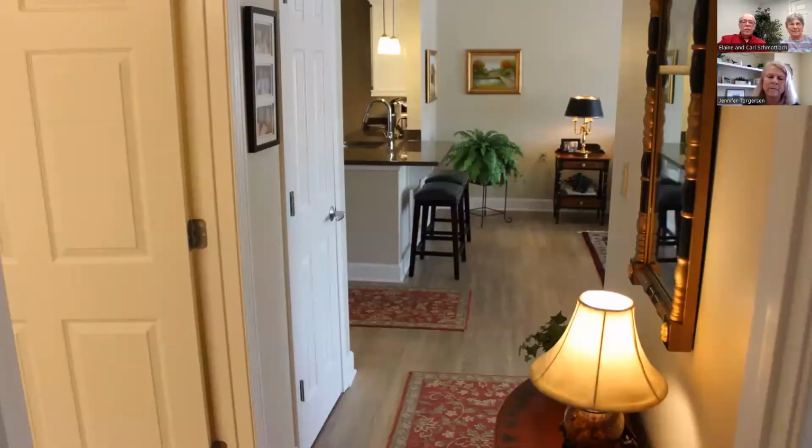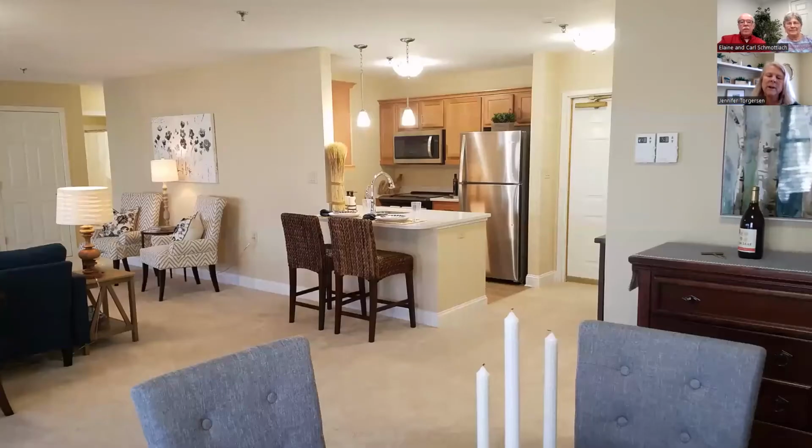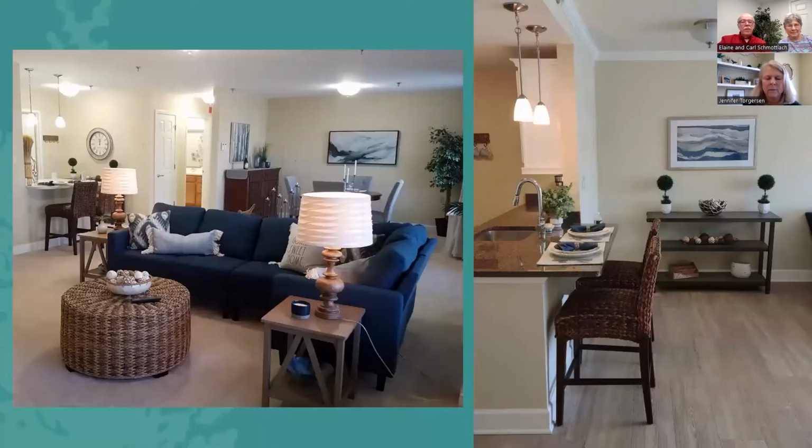We added this little breakfast bar you can see with the stools. Counter height chairs work really well there as well, but nice open kitchen into the living room area. Here we have the toffee colored cabinets with a white quartz countertop and stainless steel appliances. Again, a few different finishes. This is one of our poplar apartments.